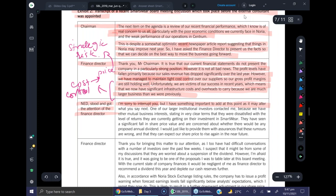One of our largest institutional investors contacted me because we have other mutual business interests, stating in very clear terms that they were dissatisfied with the level of returns that they are currently getting on their investment in SmartWear. They have seen a significant fall in share price value and are concerned about whether there would be any proposed annual dividend. I would just like to provide them with assurance that these rumors are wrong and that they can expect our share price to rise again in the near future.